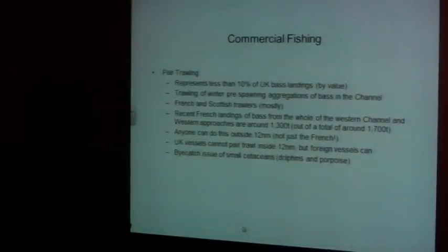Okay, pair trawling, the last of those four methods of commercially catching bass in the UK. There's a lot of myths about pair trawling out there, so I just thought I'd try and bring together one or two facts. For UK bass landings, pair trawling is less than 10%. That's partly because UK vessels can't pair trawl inside 12 nautical miles. But outside 12 nautical miles, they can, as much as they want to. So I presume some of these trawlers do exactly that. They are trawling those winter pre-spawning aggregations of adult bass that we talked about earlier.